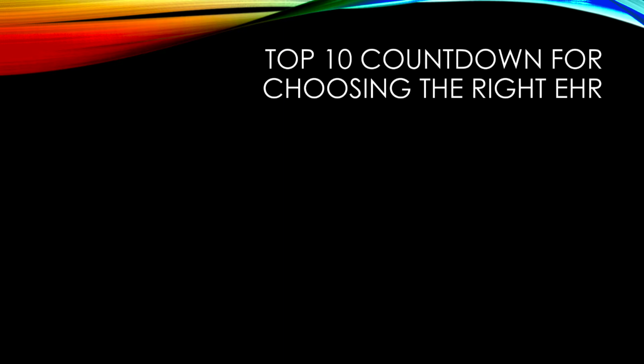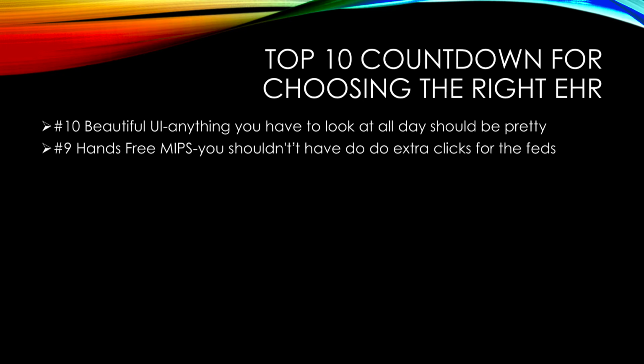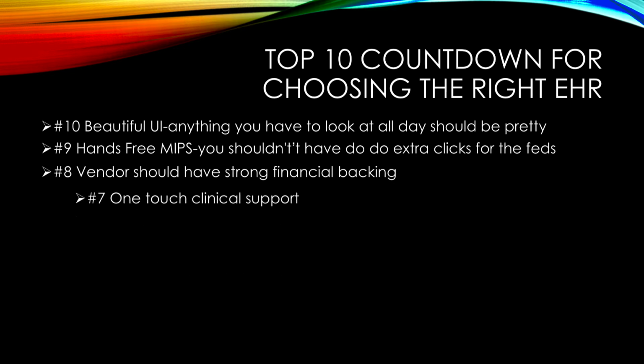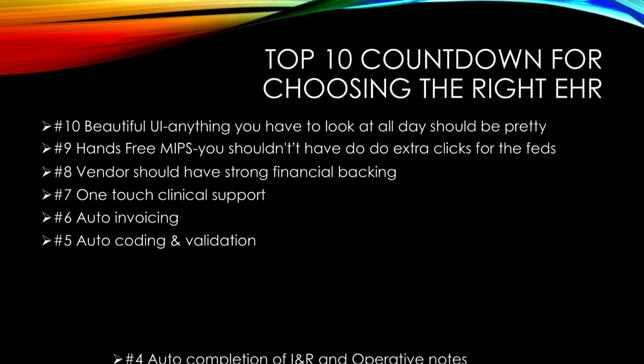So let's look at my top 10 countdown for choosing the right EHR. Number 10, a beautiful user interface, because anything you have to look at all day long should be pretty. Number 9, a hands-free MIPS. You shouldn't have to do extra clicks for the feds. And number 8, the vendor should have strong financial backing. And number 7, one-touch clinical support. And number 6, automatic invoicing.